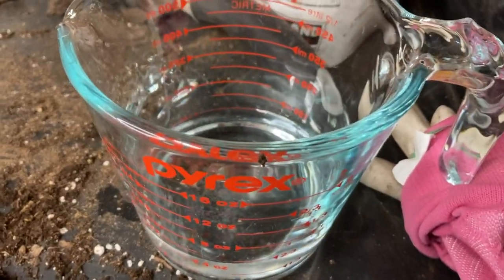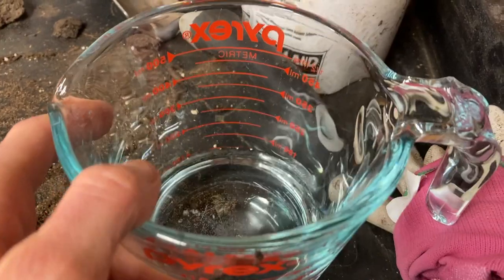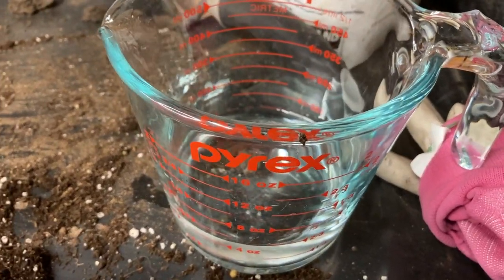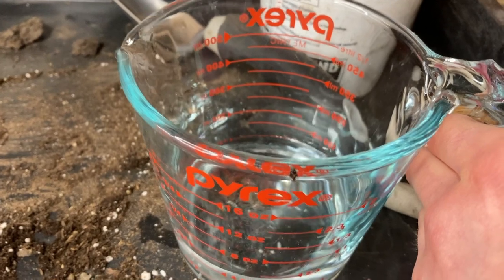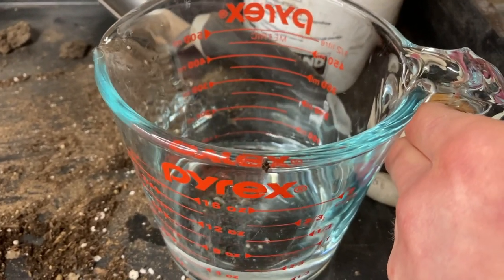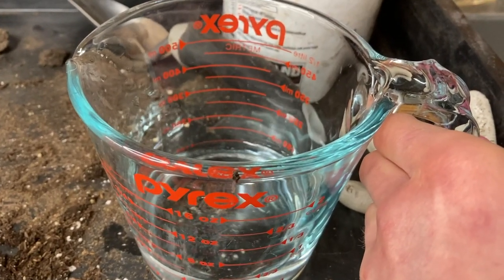I'm actually going to save the rest of the special water I made up with the cactus food. That way tomorrow when I go to water all of my other plants, I can use it on either my orchids or on my sister's succulent. Or if the jade plant looks dry again, which it potentially might, then I'll give the rest of it to the jade plant.